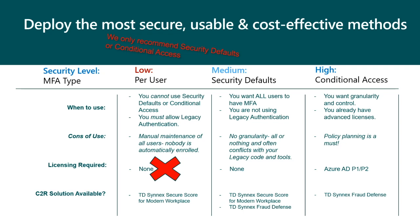A large number of the accounts that we have seen breached have been using per user MFA, and there's just a couple of admins that don't have MFA turned on for whatever reason. They forgot to go back in and turn it on after a temporary shutoff. There's a number of reasons, but we don't recommend this method.